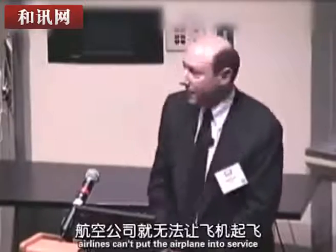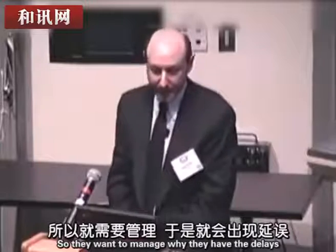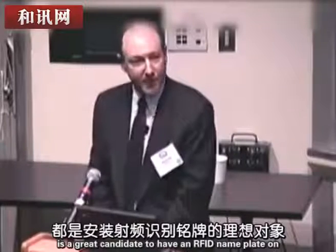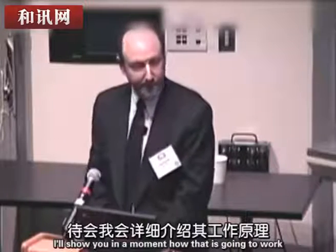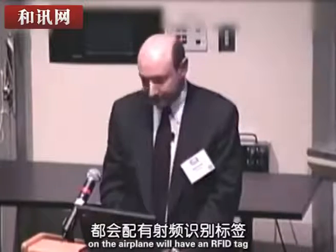So if they're not working, an airline cannot put the airplane into revenue service. So they want to manage why they have delays. Anything that's a life-limited or a time-controlled part, like landing gear, that's a great candidate to have an RFID nameplate on. Because we're going to be housing the maintenance history right on the nameplate. And I'll show you in a moment how that's going to work. And also all of the emergency equipment on the airplane will have an RFID tag.